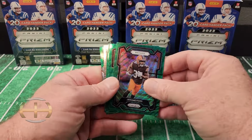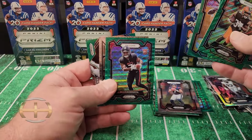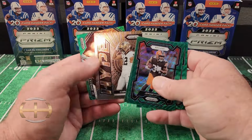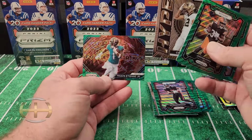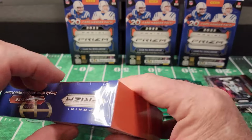All right, Jerome Ford. Austin Hooper. Sam Howell. Bijan on the green. Take that. Pack's looking, this box a little bit better, huh? Chris Olave on the hype. And Travis Etienne Jr. on the fireworks. That was a little better.